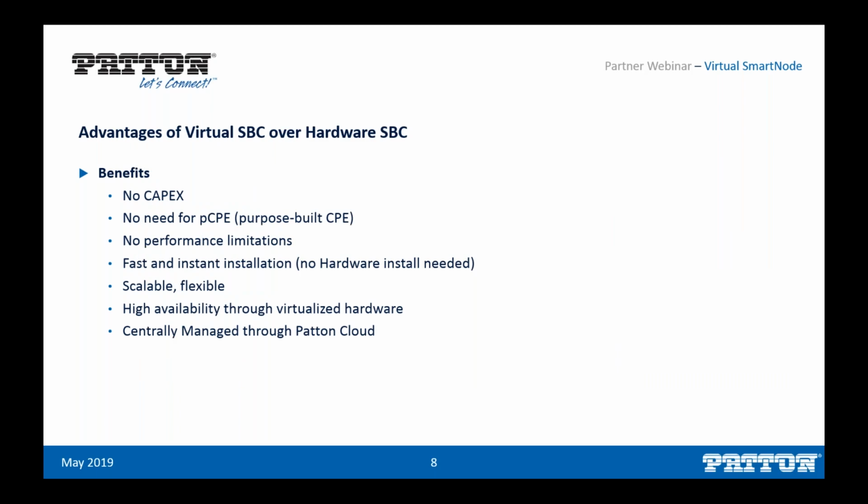So the advantages of a virtual SBC over a hardware SBC: there's literally no capex for the installation. It's a pay-as-you-go service, an SBC as a service, so to speak. There is no need for an on-premise hardware installation, like a purpose-built CPE installation, requiring an engineer to go out and do all the cabling and stuff. You can just utilize the infrastructure that is there already at the customer premise at the enterprise. Because it's virtualized, there are no performance limitations other than the hardware infrastructure that is there already at the enterprise. And with that, it's fast, there is an instant installation, and it allows a flexible, scalable effect due to the virtualization.